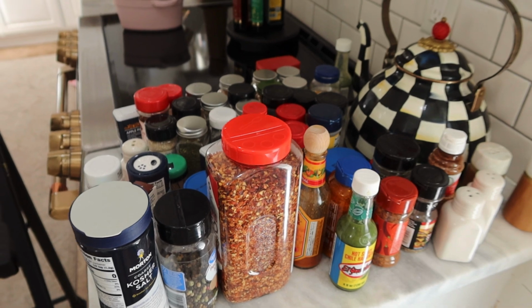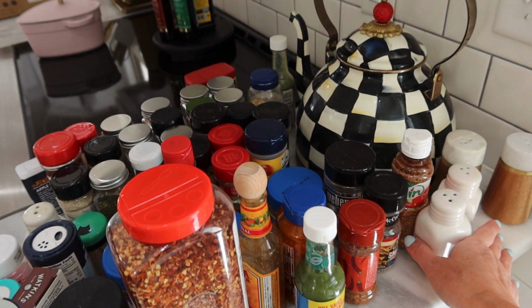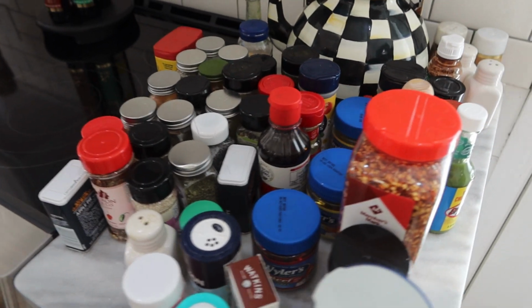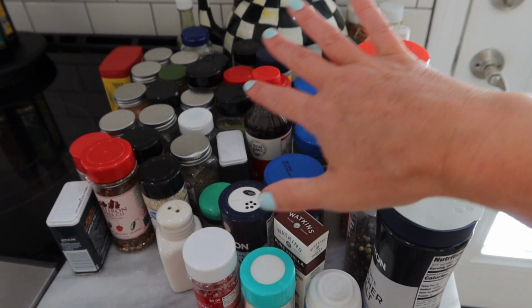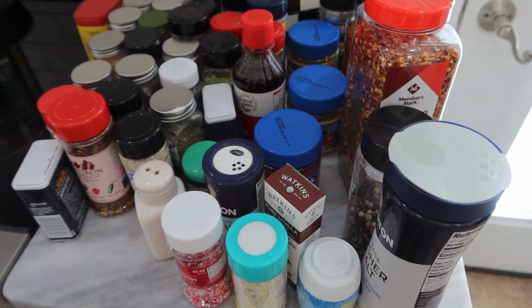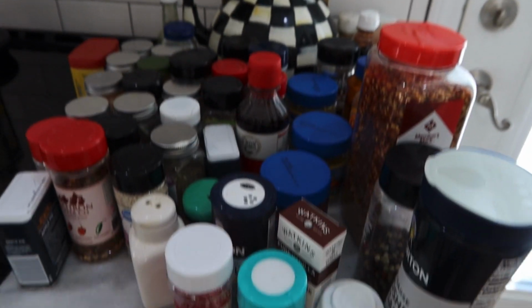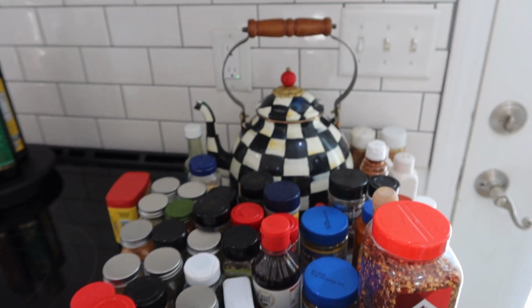These are the things that are salvageable out of the spice cabinet. These are some salt and pepper shakers that I'm going to get rid of. But wow, I feel like I had a lot of spices, but really I don't. Some of the things, why do I have that much red pepper? Because that is insane. I don't know what I'm gonna do with that, but holy moly, look at that mess. Oh my gosh. Time to get this cleaned and organized.